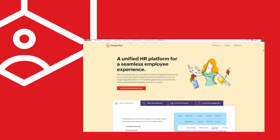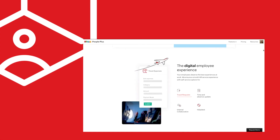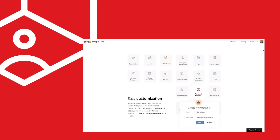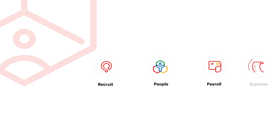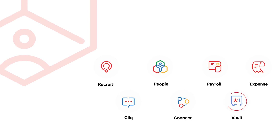Zoho People Plus is a complete bundle of products and features that ensures a great experience for your employees throughout their journey in the organization. To summarize, Recruit helps you hire the right talent. People helps you manage your day-to-day HR activities and analyze your employee performance. Payroll helps you take care of employee salary disbursement and tax calculations. Expense helps you take care of your employee expenses and reimbursements. Cliq enables messaging across your organization. Connect helps you collaborate and communicate with all your peers. And finally, Vault helps you keep your employees' passwords safe.